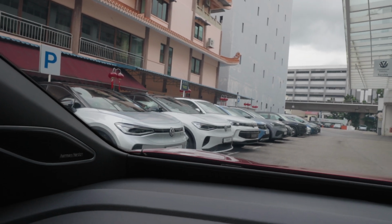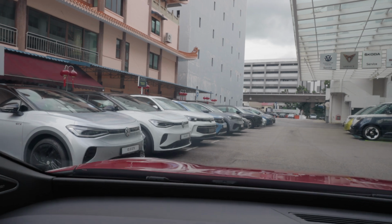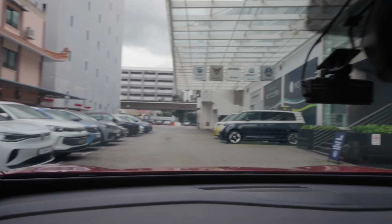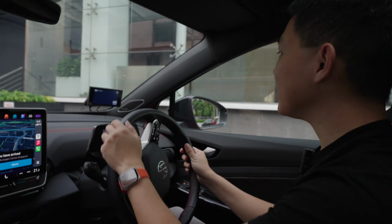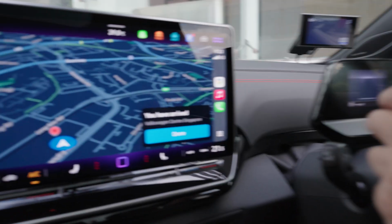And there you can see the ID.5 and the ID.4 side by side. You can see the ID.4 is a bit higher, the ID.5 is a bit longer. Both share the same core platform. I'm going to park here next to its siblings at the Volkswagen showroom and wrap up this video.